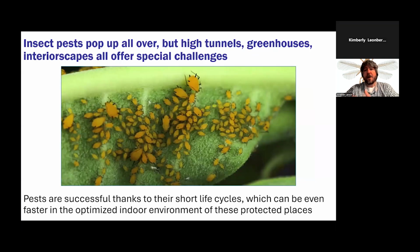this system. When we talk about these kind of controlled interior scapes, these offer a pretty special challenge in terms of controlling pests. Pests in the field are optimized to be successful thanks to their shorter life cycles compared to things like beneficial organisms. They also are able to reproduce more quickly than some of those things. And all of that adds up to this really quick buildup and destruction that can occur in the field. And that can be even more optimized in these protected environments.